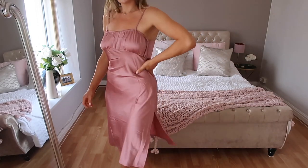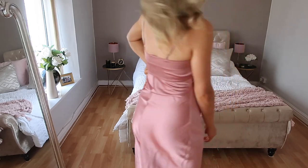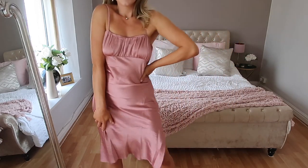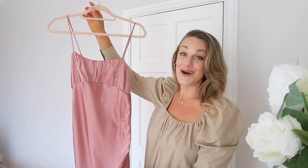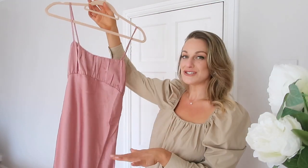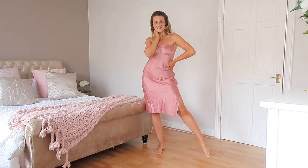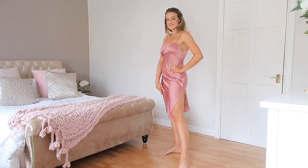I think it's a lovely faint rose colour. It's really, really nice, quite a different colour. It's got a little split at the leg, which I do think in a way kind of ruined it for this dress, because it's already quite slinky and sexy and there's not too much of it. So to get the leg out as well, and it was quite a high slit, is kind of taking it to the next level. Maybe just keep it for date night, something to impress your man or your woman, sorry, whoever you would like to impress.